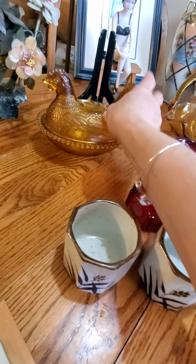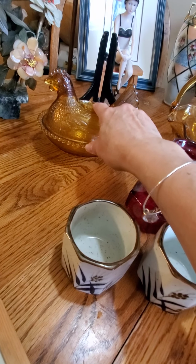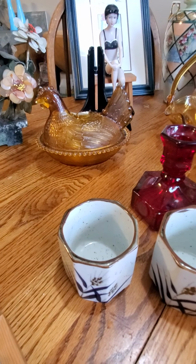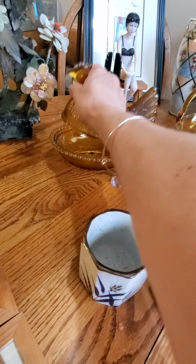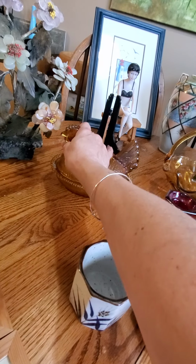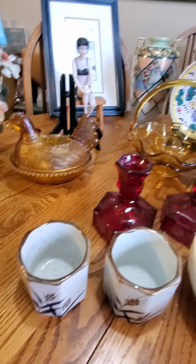An amber chicken, I think I did pay $5, but usually they will go anywhere between $15, $20 depending on the condition. They did have it taped shut, and there is a little bit of damage on the front, but I don't think that should hurt its saleability too much.